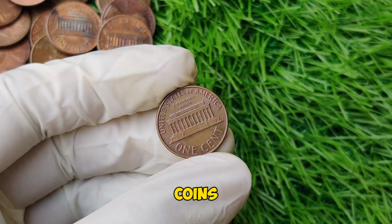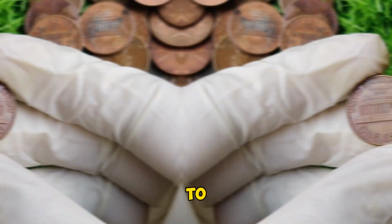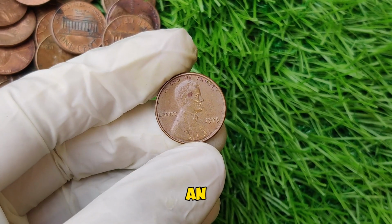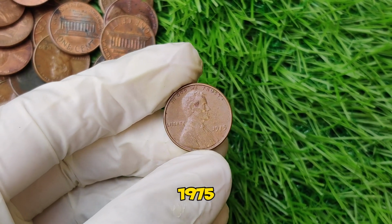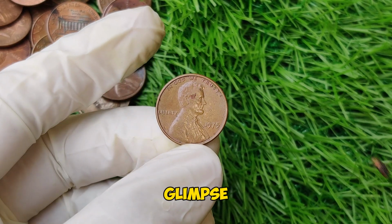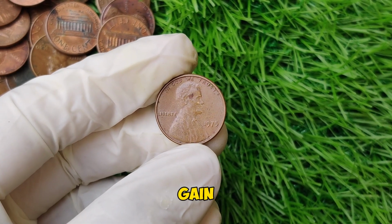Investing in rare coins, a growing trend. Whether you're a seasoned collector or new to the hobby, it's worth keeping an eye on the rare coin market. Coins like the 1975 wheat Lincoln penny offer a glimpse into the past and an opportunity for future financial gain.